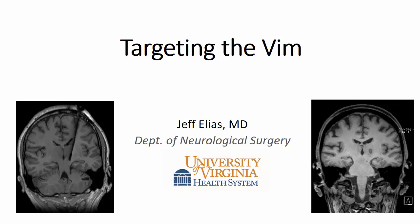The VIM may be one of the most targeted regions of the brain for stereotactic surgery, and it's been used with a variety of different techniques, including deep brain stimulation and lesioning techniques. The focus of this course, however, will be aimed toward the understanding of the targeting process and not the different procedures used to manage tremor.